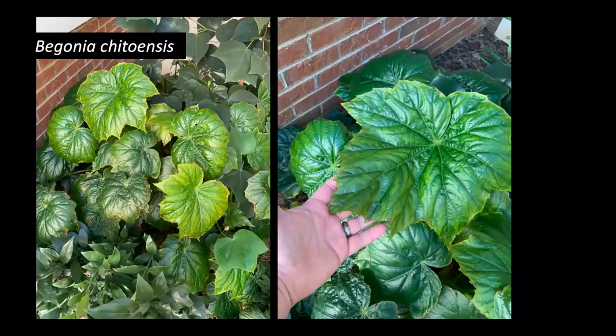Another one that we've had going since we collected it in 2008, Begonia chitoensis. This is a Taiwan begonia. And if it's happy, like this one is, you can see how big those leaves are. And this one actually has nice flowers. They're nice soft pink. I still grow it mostly for the foliage, but flowers are pretty nice on it. But we've distributed this several times, and it's doing quite well for a lot of folks.